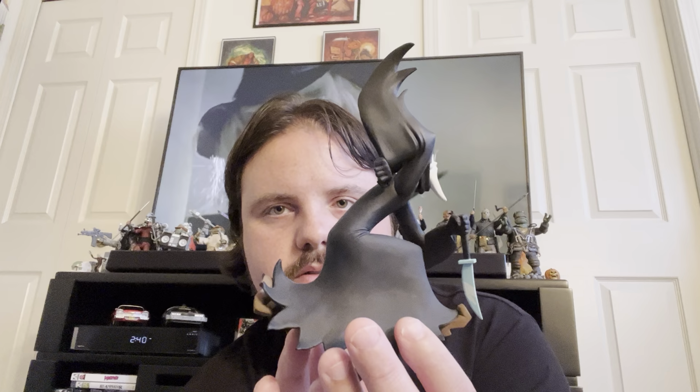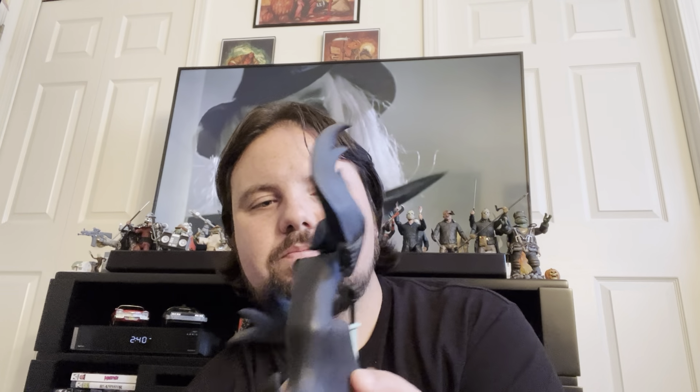And then, last but not least, we got Ghostface. I love the pose, too. You can move his arms. See the arms move? But I love this pose because his cloak is flapping in the wind while he's running to get Drew Barrymore or whoever, Sydney or Casey Becker, whoever he's running after.